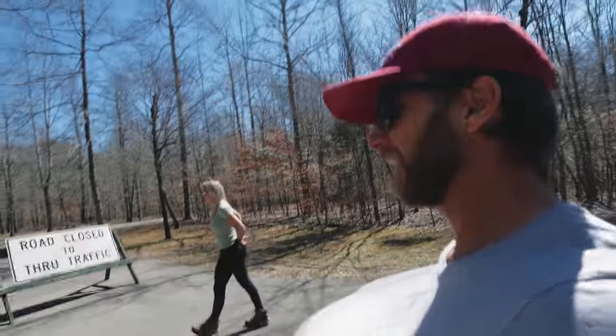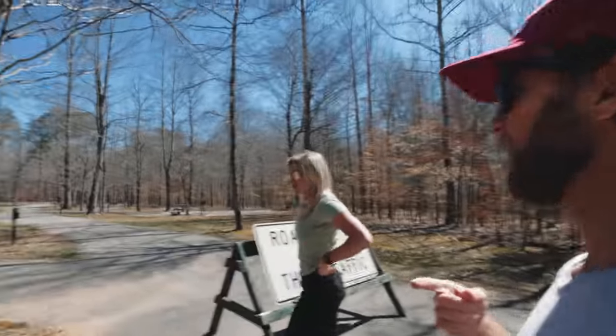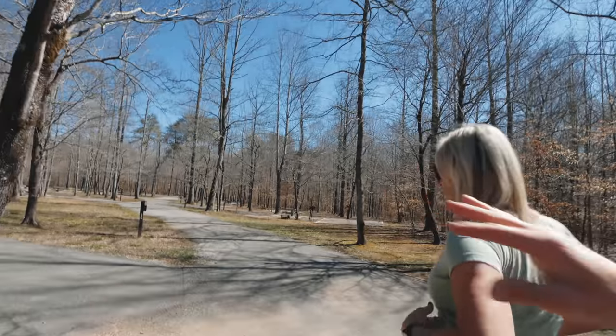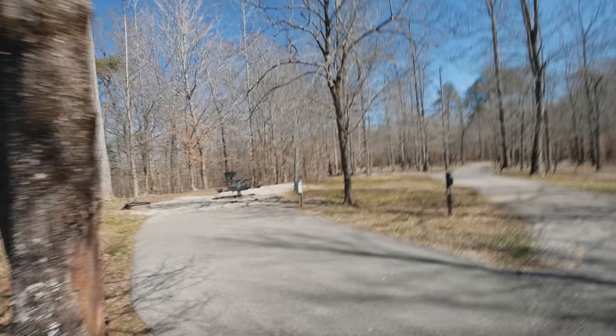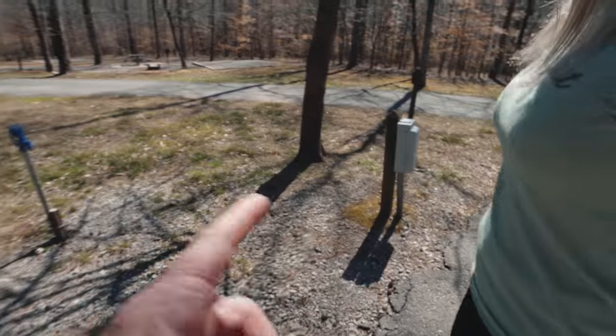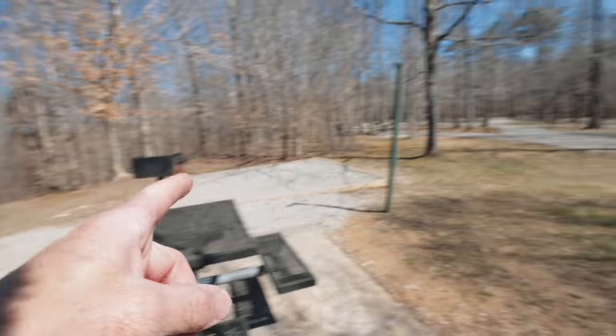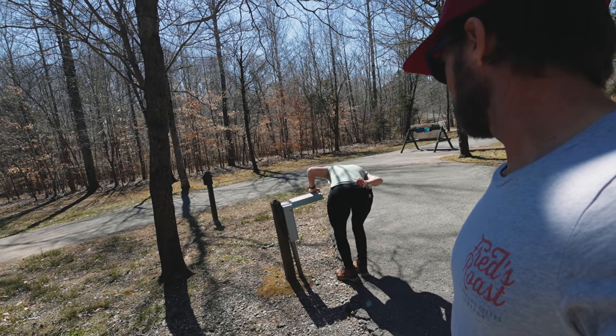So that's kind of cool. They got bathrooms. You said they had showers, right? And this is a good size little campground right here. You got tent pads, which are nice. So, fire pit, table, water, electric, tent pad, barbecue, lantern holder if you want it. Power? Mm-hmm. There you go.